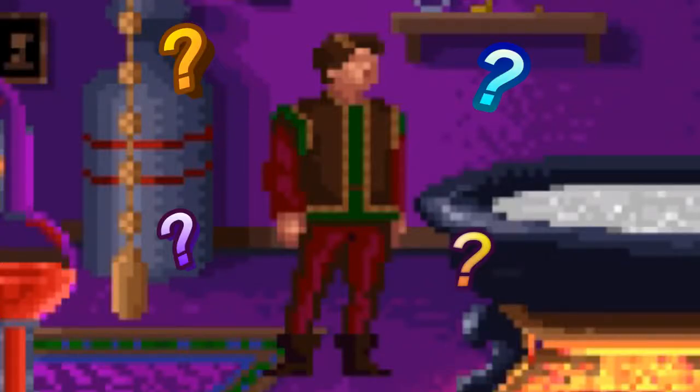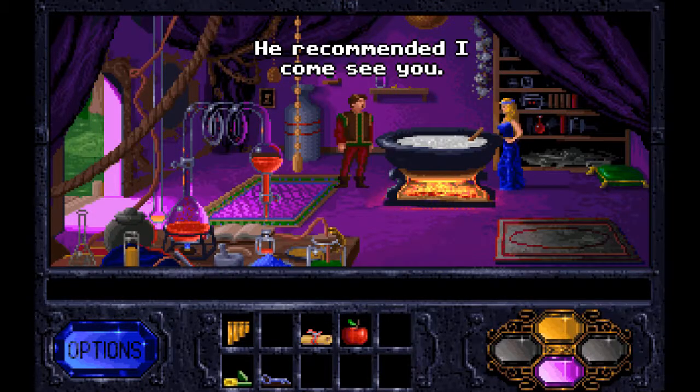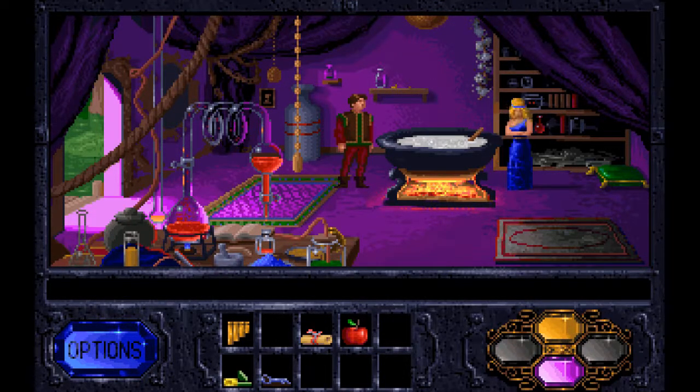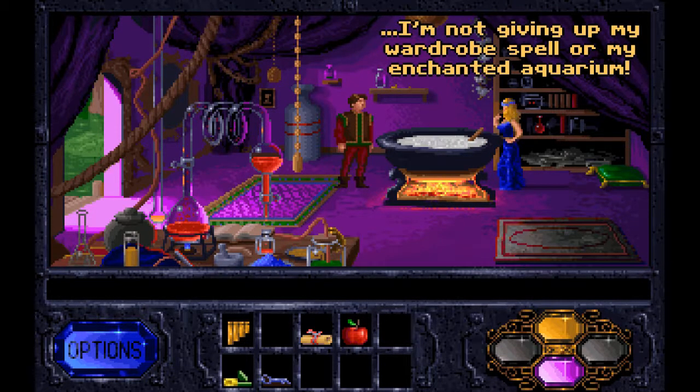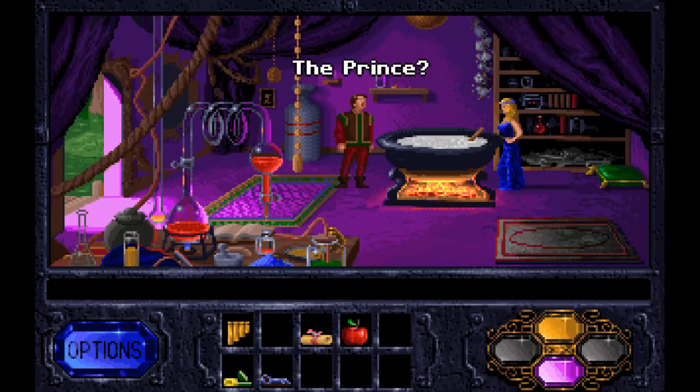You want to know why he's the chosen one? Well, he is the Prince of Kyrandia. Okay, I'll give you what I can, but I don't care if you are the prince. I'm not giving up my wardrobe spell or my enchanted aquarium. The prince?